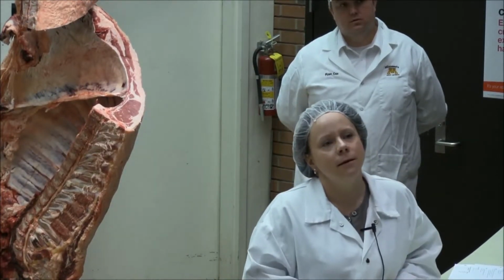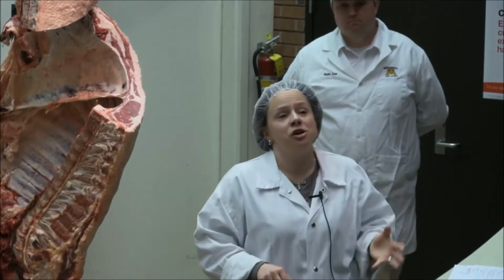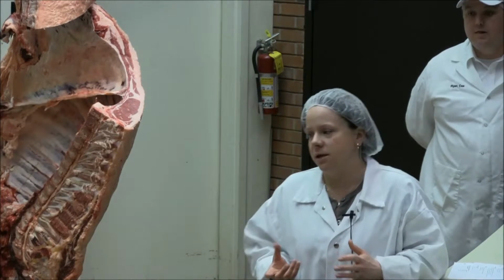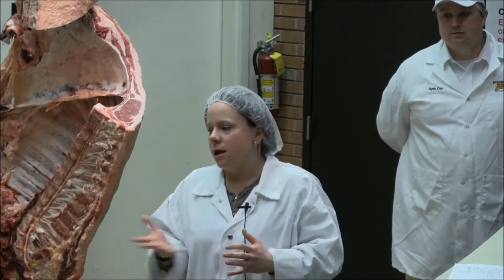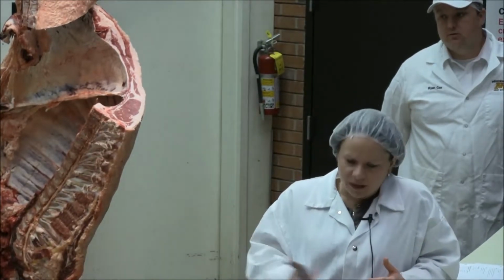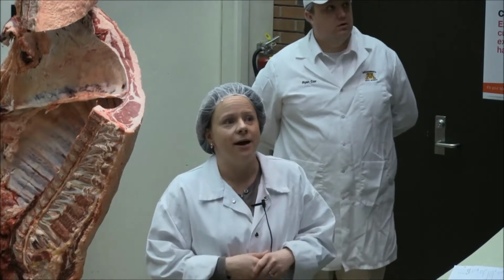And would that have been true in 1975, or would the fat have been more valuable? Has it changed a lot or somewhat? Well, certainly consumers' wants have changed in terms of leanness. Probably back then they wanted a little more fat, but now they typically don't want to see hardly any fat on some cuts.